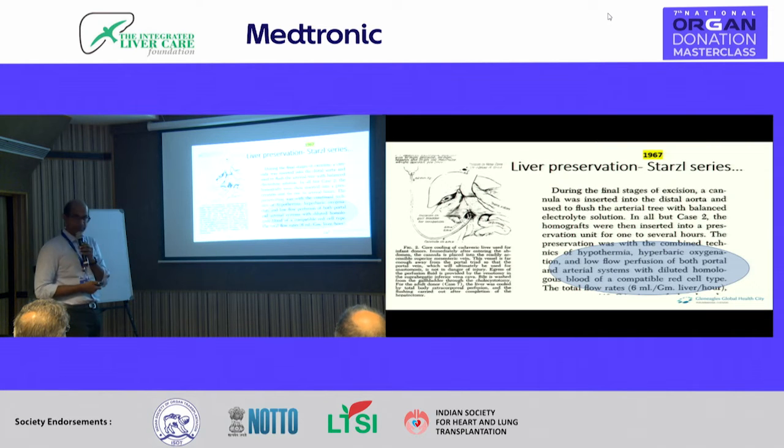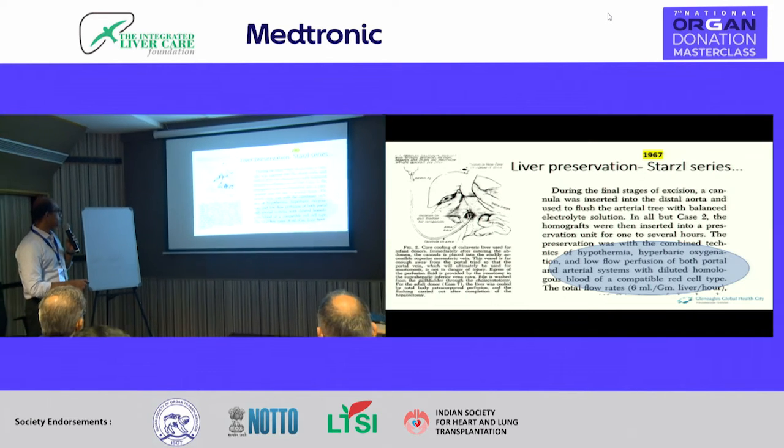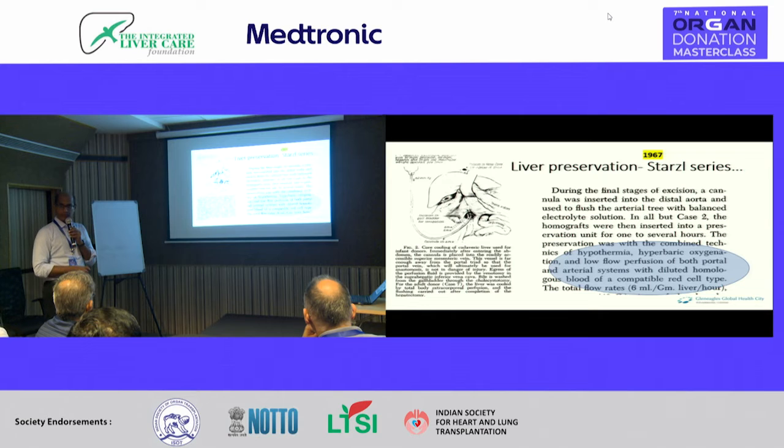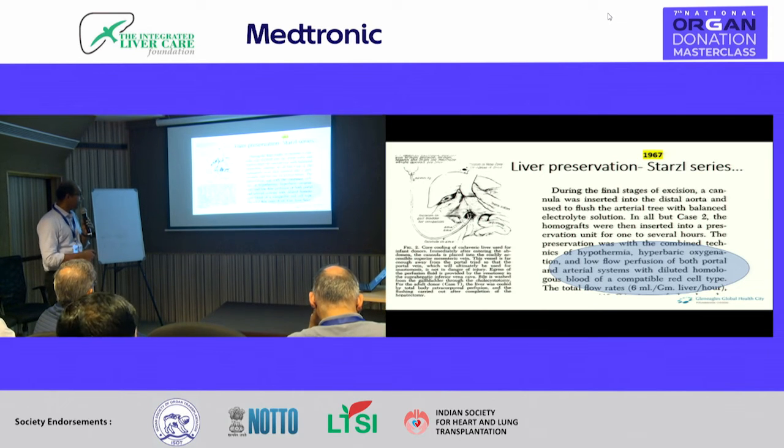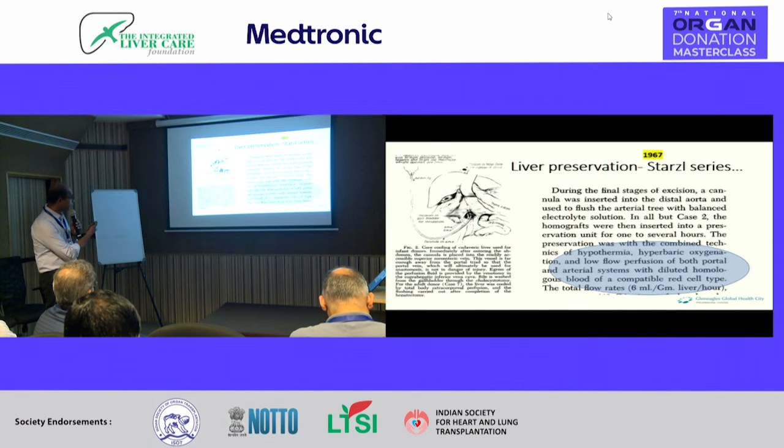And when you look at the first liver transplantation series by Starzl, again, he talks about how these organs were preserved. Now, these were all cadaveric organs, and at that time it was only DCD, so that's patient's heart stops, they do a fast retrieval, take the liver out, and the organs were preserved with a variety of things. So they had hypothermia, they used hypobaric oxygenation of the chamber in which the organ was preserved. They actually had low flow perfusion of both the portal vein and the arterial system with diluted blood. So all the things that we are now talking about and doing trials in the last 5 to 10 years, that was done in 1967 when initial liver transplantation started.